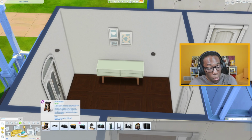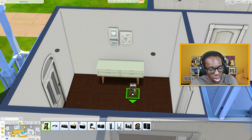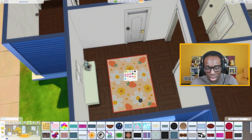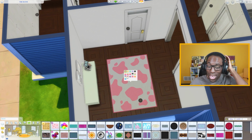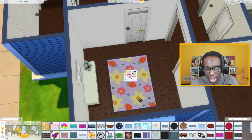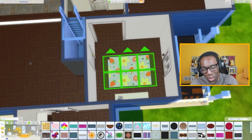Ooh, a new stereo boom blocks from the Everyday Clutter kit. Oh, now I'm getting very excited and inspired. Ooh. Ooh, wait, this looks really cool. Okay, well, maybe we'll go with a plain Jane one if we have one. In this one, oh, wait, no.